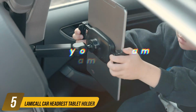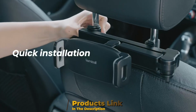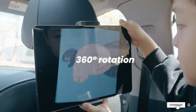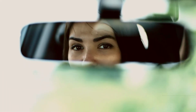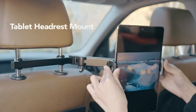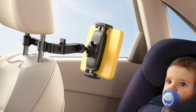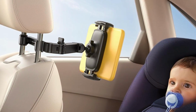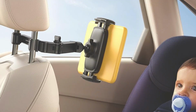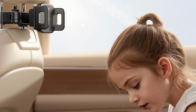Number 5. Lamicall Car Headrest Tablet Holder. Keep passengers entertained on long drives with the Lamicall Car Headrest Tablet Holder. Its adjustable clamp fits most tablets, while 360-degree rotation allows perfect viewing angles for movies, games, or video calls. Soft padding protects devices, and installation is quick and tool-free. Durable and versatile, it's ideal for families or road trips. Snag this early Black Friday deal to upgrade your car's entertainment setup, making every journey more comfortable, enjoyable, and stress-free for both kids and adults.